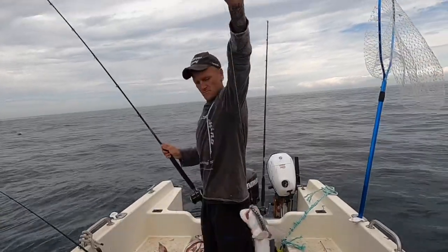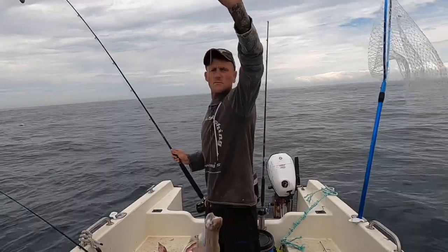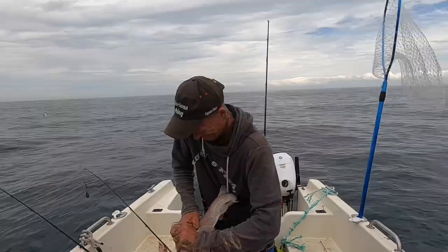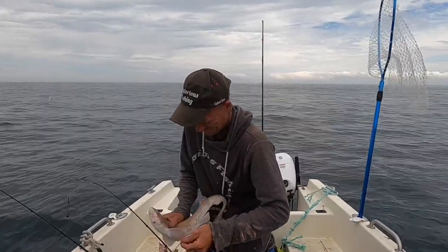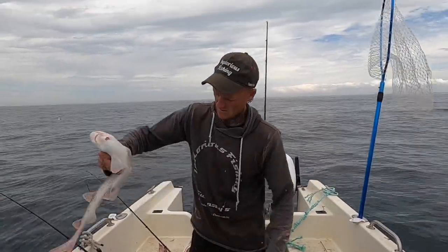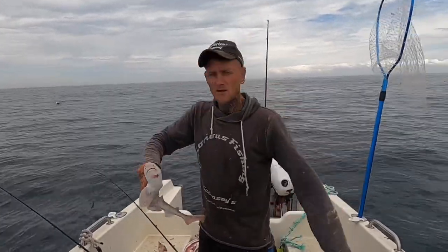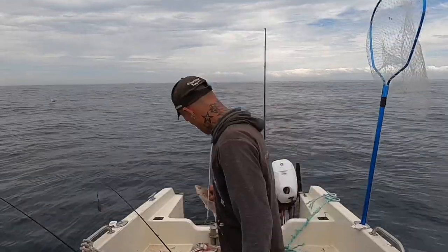Dogfish there. Oh well, he's definitely coming home for pot bait, that's for sure. That's going to be for pot bait, guys. Hopefully this other rod screams off.